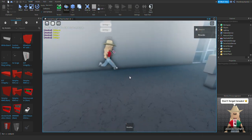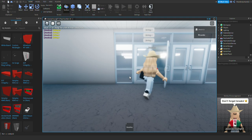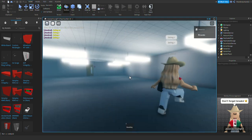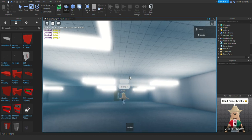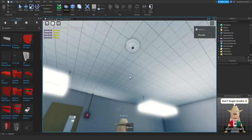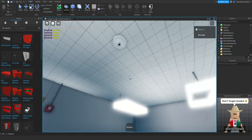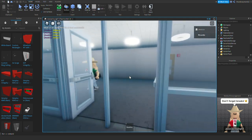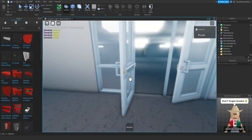All right, so through here is supposed to be the lunch hall. It's empty. So this building is still in the progress of being built. It's not completely finished. I'm guessing that's probably going to be the kitchen. This building is not remotely finished in any way, shape, or form. It's actually very newly started.